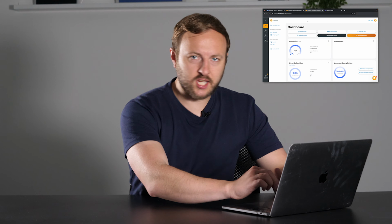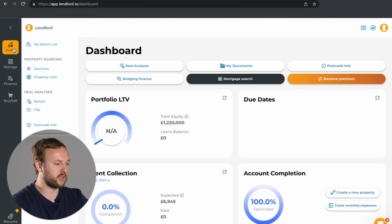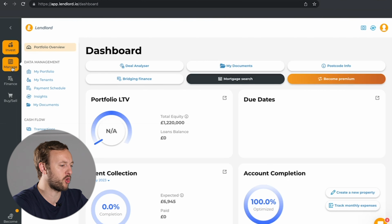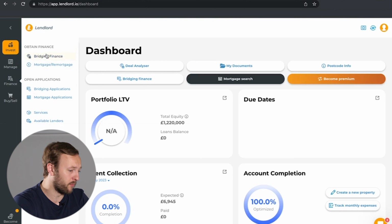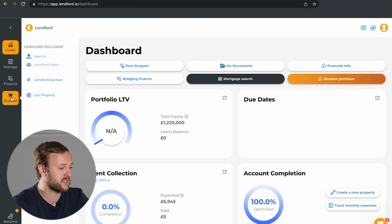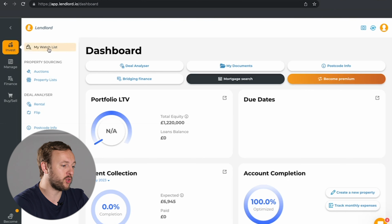So let's jump in to the dashboard. So we're going to go over here. We're looking at invest on the left-hand side. I'm going to go down, but as you can see, there's quite a lot of things here. I'm not going to talk through all of them, but you can manage your portfolio, manage your tenants, your payment schedules. You can go on finance, where you get your bridging, your mortgage, your refinances. You can actually buy and sell your properties through here as well. And then you can create watch lists.